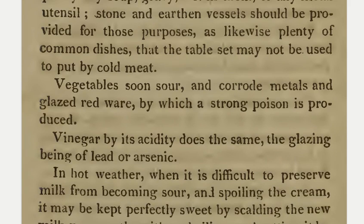Vegetables soon sour, and corrode metals and glazed redware, by which a strong poison is produced. Vinegar, by its acidity, does the same, the glazing being of lead or arsenic.